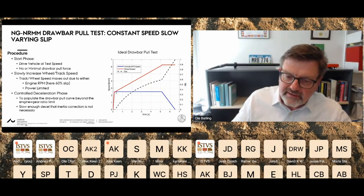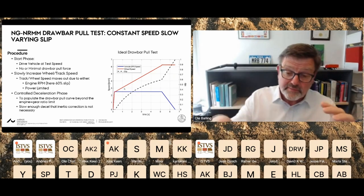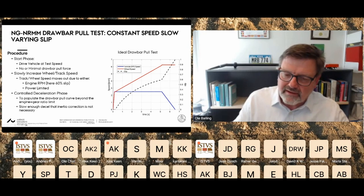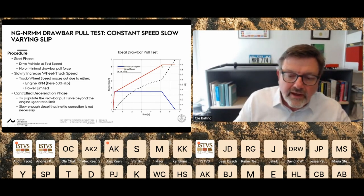And then we tell the driver, now slowly increase your speed with the accelerator. Look at your odometer, which counts track speed or wheel speed, and slowly let that grow like this. All of us that tried, you can't do it like this, but in MATLAB it's quite easy. So go up until you run out of speed, and that means you have full throttle and it won't go anymore. We don't want to shift gears and stuff, because then you destroy everything.